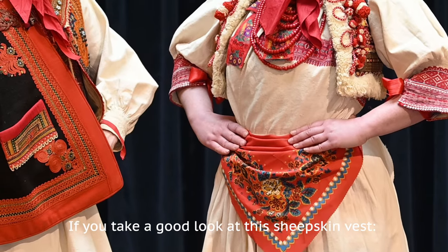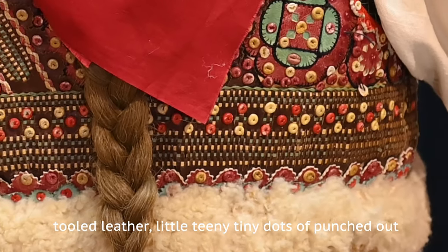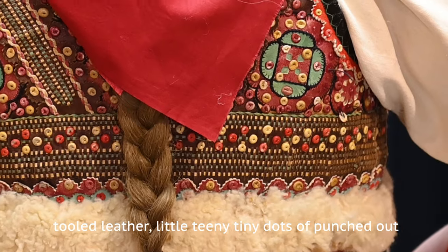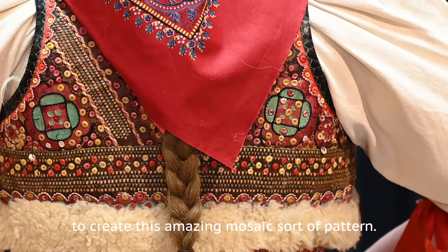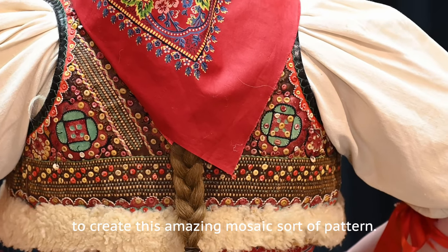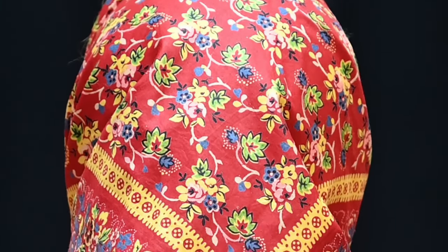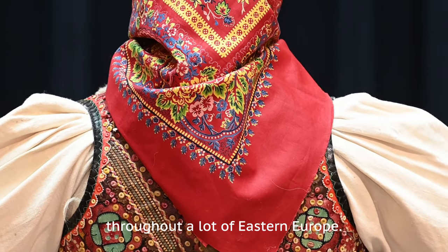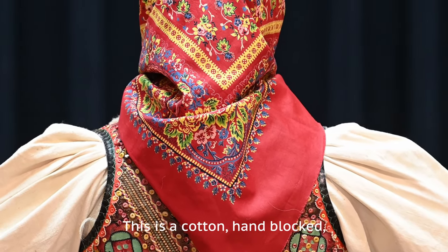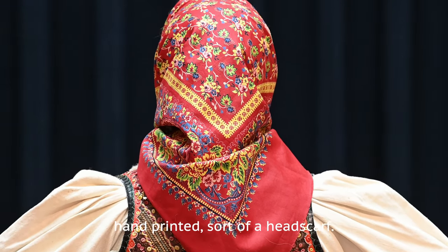If you take a good look at this sheepskin vest, Alina, would you turn around so we can see both sides here? It's tooled leather, little teeny tiny dots of punched out leather appliqued over the sheepskin to create this amazing mosaic sort of pattern. The scarf is also very typical. You find the headscarf all over Croatia, in fact a lot of Eastern Europe. This is a cotton, hand-blocked, hand-printed sort of headscarf.